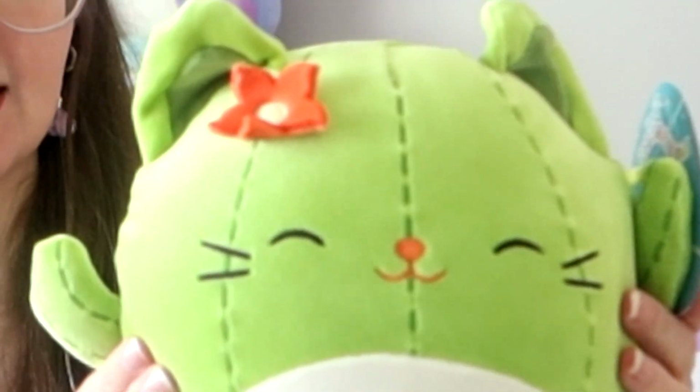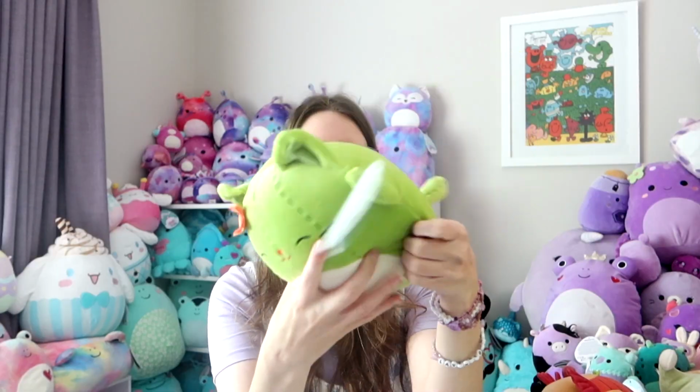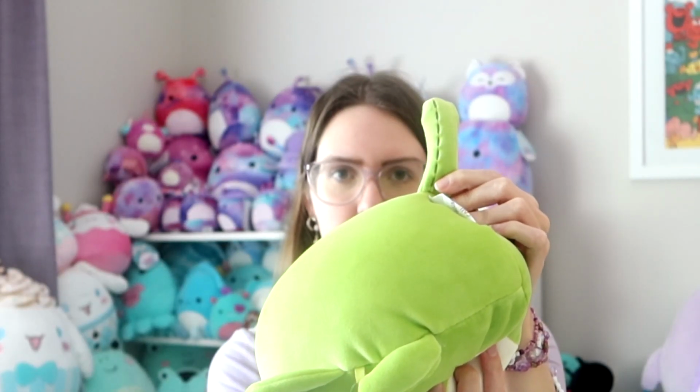Chef's kiss. Then we've got Miss. She is a cat that is also a cactus. Another super creative design. And I love this little flower she has too. She also has a tail, which has little cactus stitching on it as well.